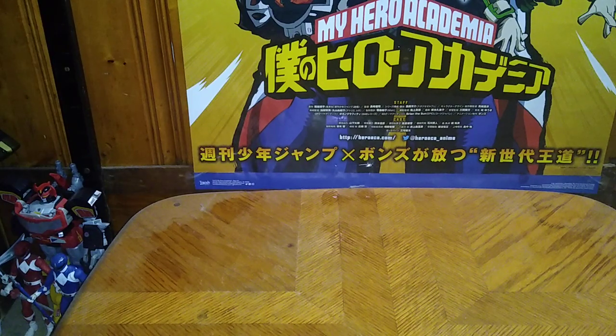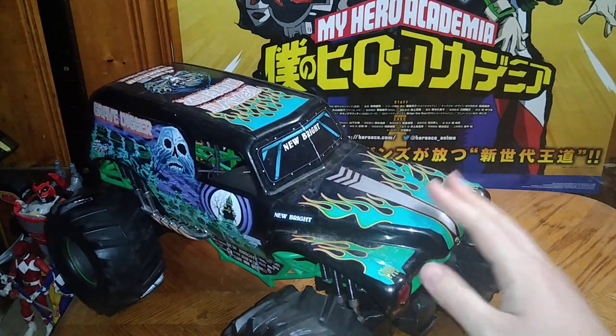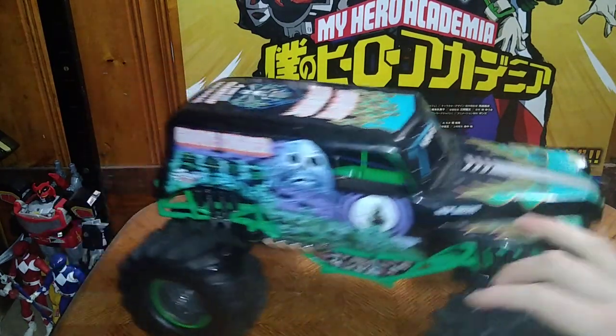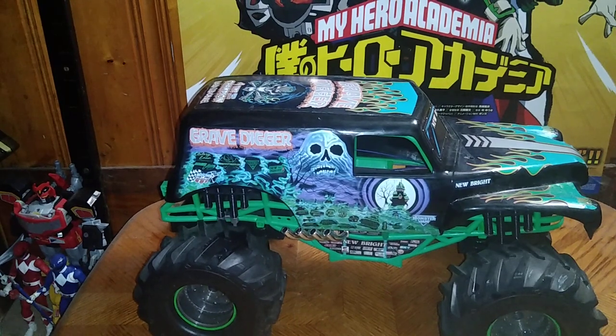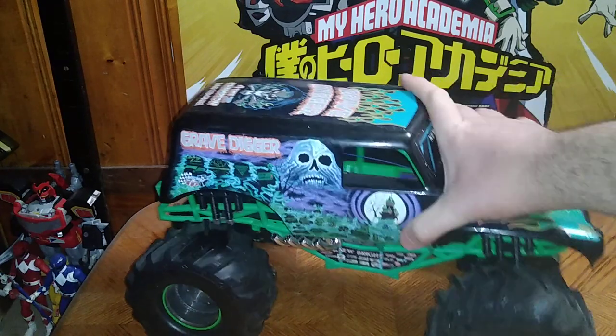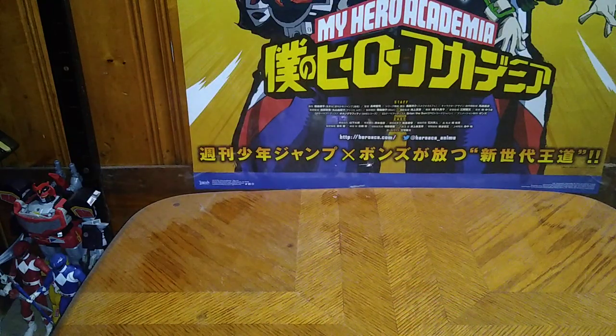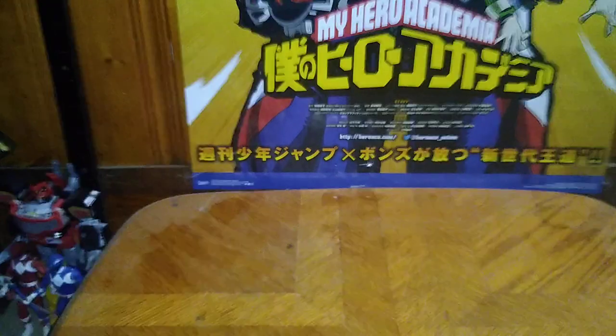But this is a big dog monster truck that I've been wanting in my collection for a long time. It's Gravedigger. Oh yeah. And as you know, I love the monster truck Gravedigger, my favorite monster truck of all times. And I will try to review that. Even though it's missing the controller, it's going to be fun. Stay tuned for that as well.